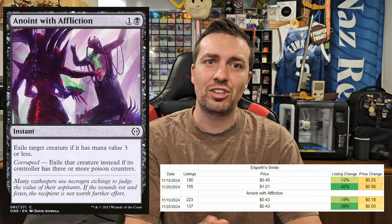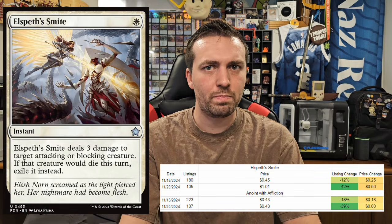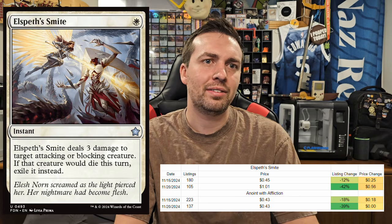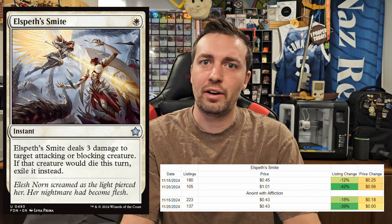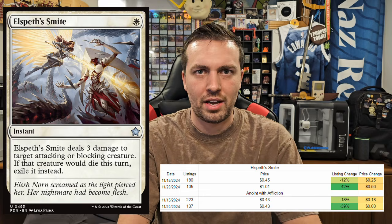We've got a couple more removal spells to talk about now, being Elspeth's Smite and Anoint with Affliction. They are continuing to see movement out of the market. Elspeth's Smite did just get reprinted inside Foundations, so even though it has this pretty substantial decrease in listings, I don't think that is the one I would go for if I were to buy either of these cards. If I were looking to pick up copies of either of them, I'd go with Anoint with Affliction, especially if I'm playing Black in Standard.